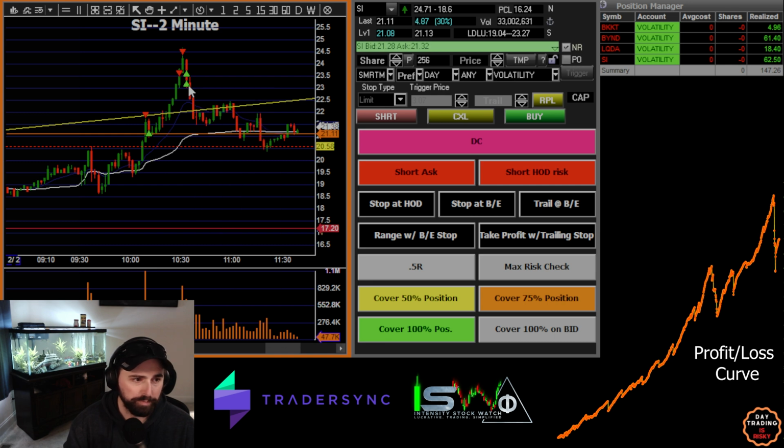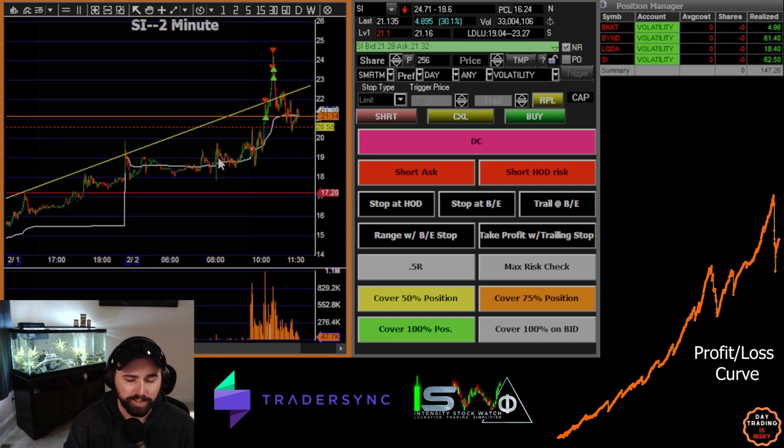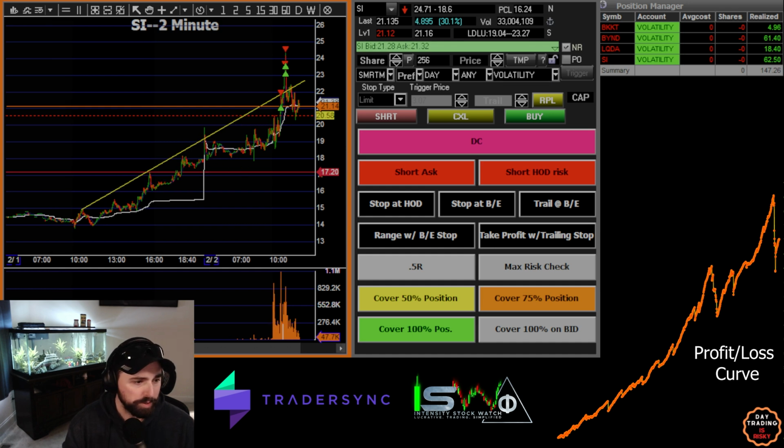We got the fill, made like another $35 on it or so. So I wasn't too upset with the trade itself. But really could have maximized this one a little bit had I stuck with my original plan, because I did have this line drawn, and it would have been nice to stick with it. That was SI. That was our two big trades on the day.